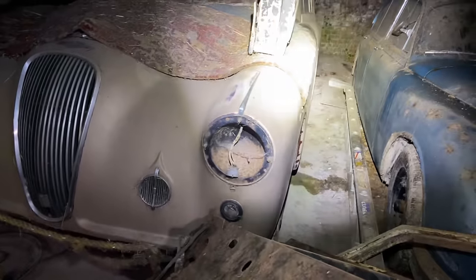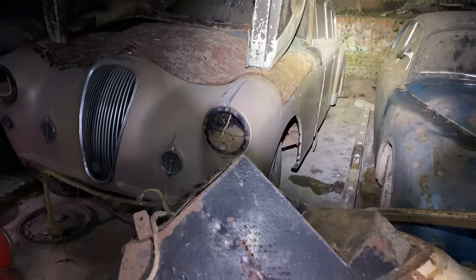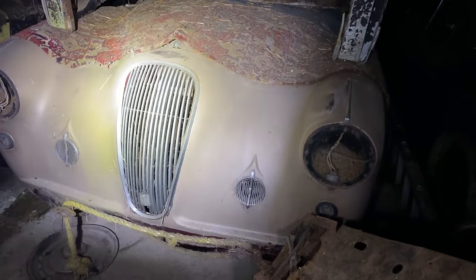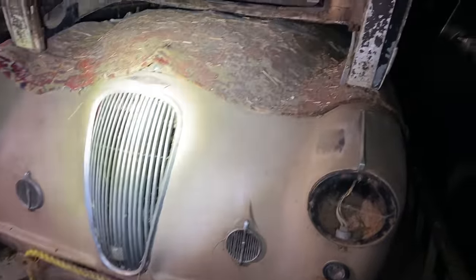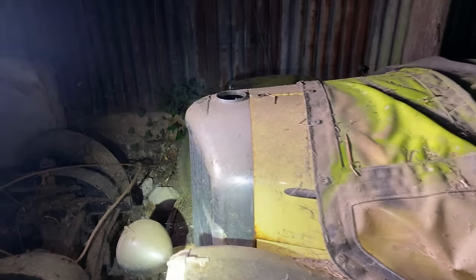What's that one there? That's not a Lagonda, is it? A what? A Lagonda. No way. I think so. I don't know, I could be wrong. Guys, if I'm right or if I'm wrong, please let me know, but I'm pretty sure that's an Aston Martin Lagonda. So I was right. Porsches, Bentleys, Aston Martins, classic Lotuses.